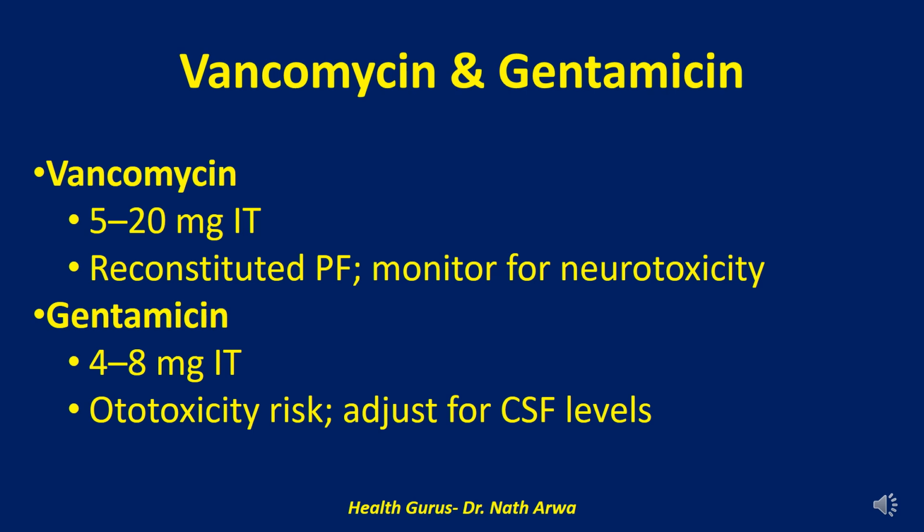Now let's talk about gentamicin, an aminoglycoside that's often reserved for gram-negative CNS infections, such as Pseudomonas or Enterobacter species. Typical intrathecal dosing ranges from 4 to 8 milligrams, and like vancomycin, it must be preservative-free and freshly compounded in a sterile environment. Here's where it gets even more critical. Gentamicin is both ototoxic and neurotoxic. Even at low doses, it can cause hearing loss, vestibular dysfunction, peripheral neuropathy, and in rare cases, irreversible damage.